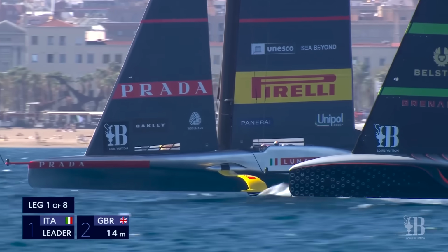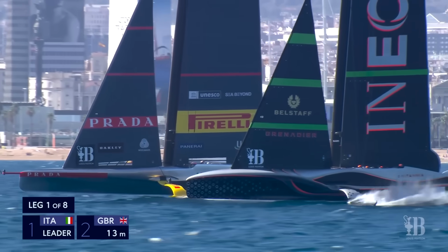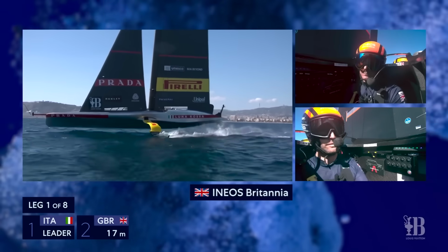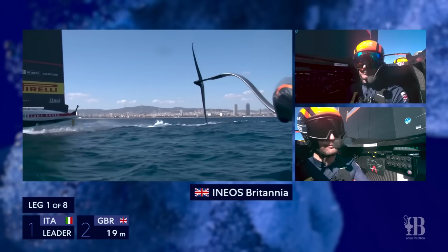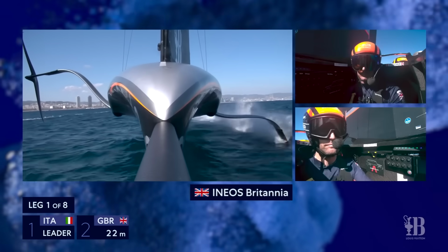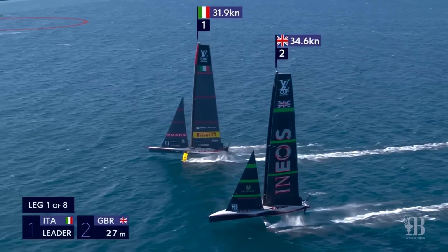So the electronic boundaries of both boats are the actual rule-definitive lines. Those electronic boundaries have to stay apart. So the umpires will be watching this very, very closely at present. Stand by, 2, 1. Low turn. A perfect example of an AC75 drag race right now.